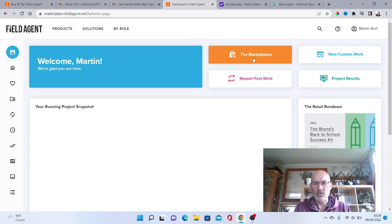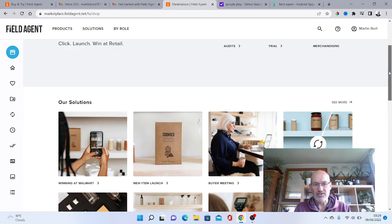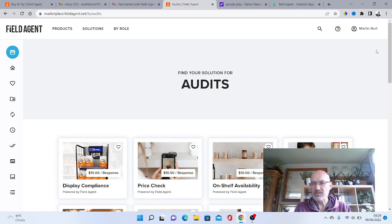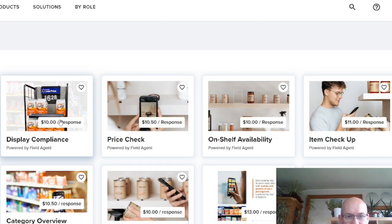You could go across to the marketplace, and this shows you how you can find out what's going on. So you could get an audit. Audits literally go into store. As you can see here, this is the sort of thing you've got to do. You've got to display compliance, and you get $10 for that. You can do a price check, you get $10.50 for that. On shelf availability, $10. Item checkup, $11. So if you do get some of these jobs through, then you could earn quite a little bit of money on the side here.